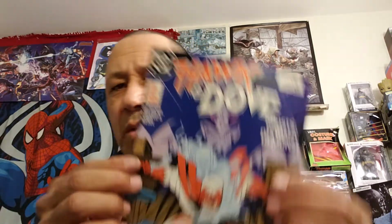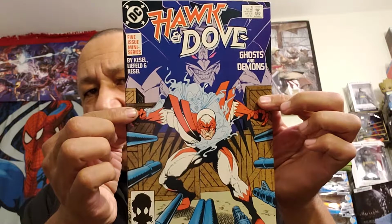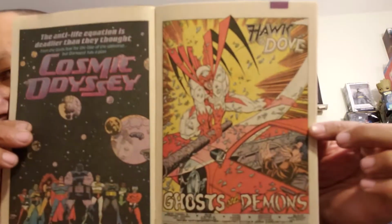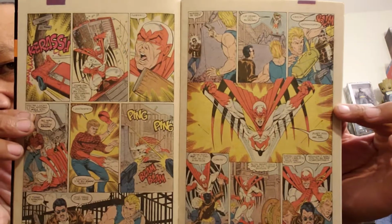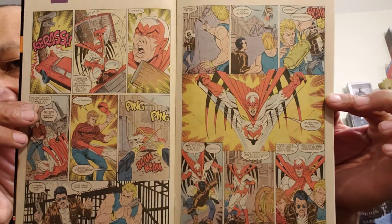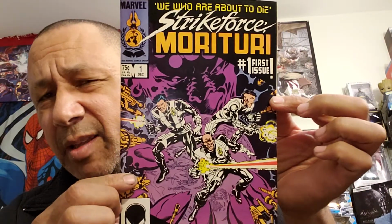Here's Hawk and Dove. This used to go for a little bit of money. This is number 1, Rob Liefeld artwork. The Hawk. Artwork in there, not bad. And there's feet. So, cool. That's that. This was a good story at one time, or it's a good story now, but I think this used to be worth a little bit of money.